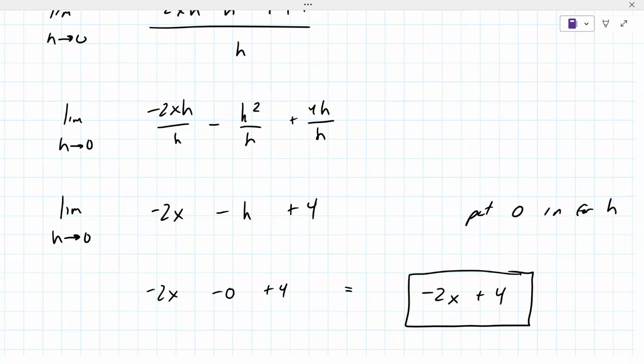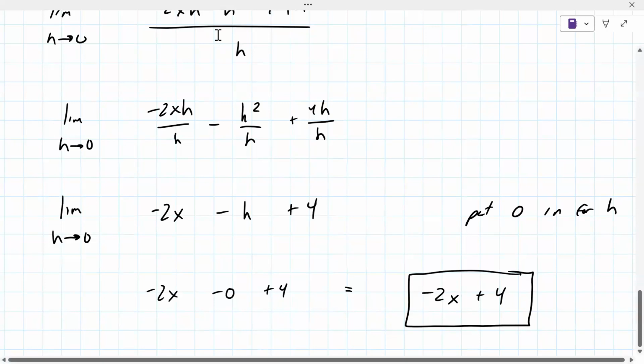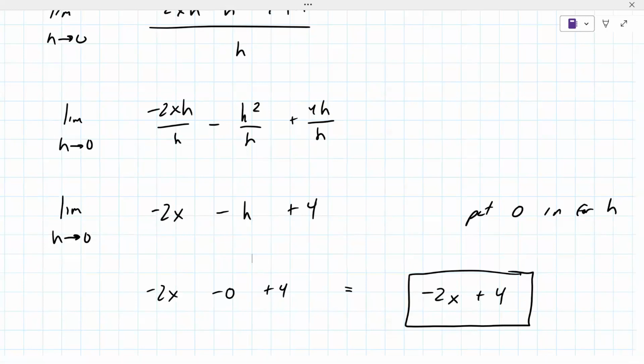Yeah, we'll get it dialed in though. Sometimes the tests are multiple choice as well, which makes it even easier. Okay, so this was the one over h, right? All right. This one here, good. Okay, is there a next part or is that it?